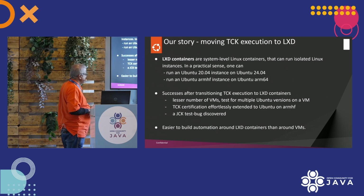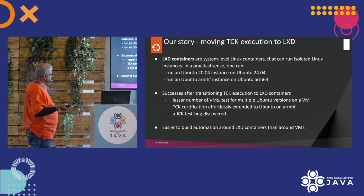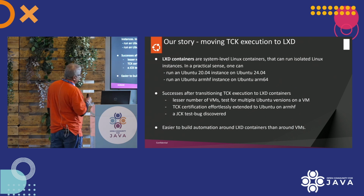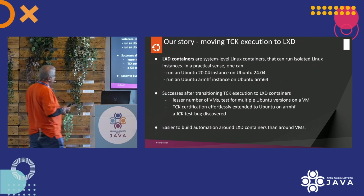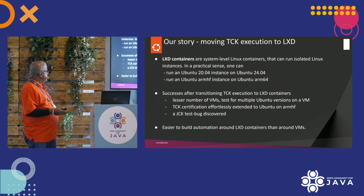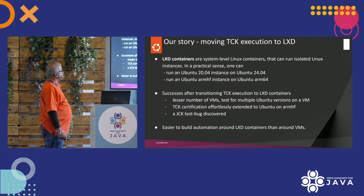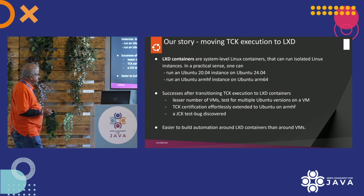We needed a much smaller number of VMs. On one VM, we could do all of that platform for all the releases, and test for multiple Ubuntu versions. TCK certification could be effortlessly extended to the ARM-HF platform, which wouldn't have been possible without LXD. And when test bugs were discovered, it was easy to reproduce and share things with the Oracle team to figure out whether it needs an exclusion or it's an issue with our systems. And it will be even easier now to build automation around the LXD containers than with the VMs.